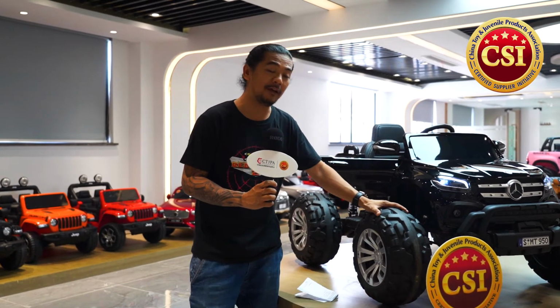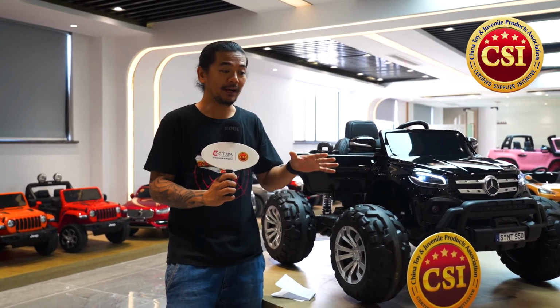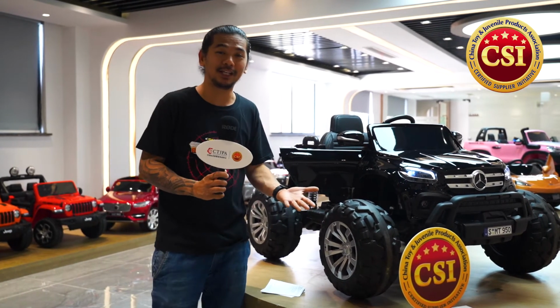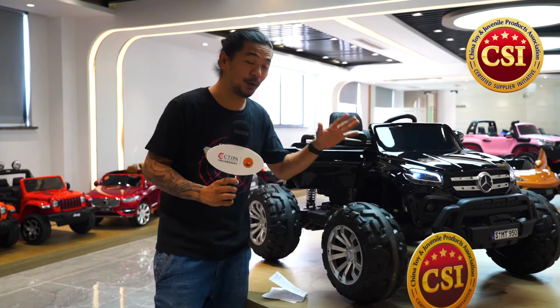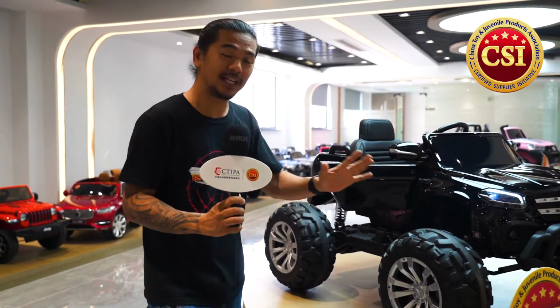The advantage of having a four-wheel drive ride-on car is that no matter whatever terrain, the car will not get stuck. It would be really upsetting or frustrating if the car gets stuck in some corner. But with four-wheel drive, and I know if you're a dad, you know this very well, if you like cars, four-wheel drive is a big advantage. But it doesn't end there.